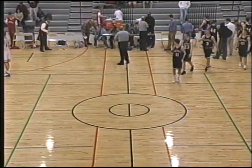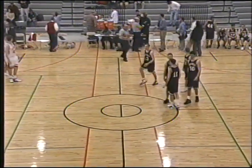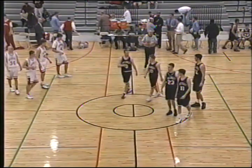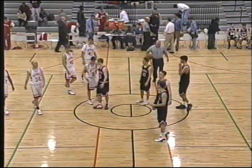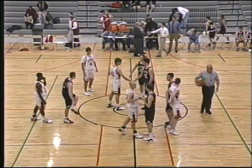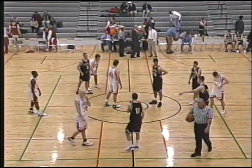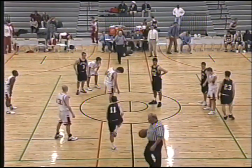Jerry, well done. We're looking at the starting lineups here for Milton. It's going to be senior captain number 42, Steve Cunningham, and senior captain number 30, Chris Potts. It's nice to see Chris back in the lineup. He's been struggling with an ankle injury. Yeah, hopefully he's back 100%.